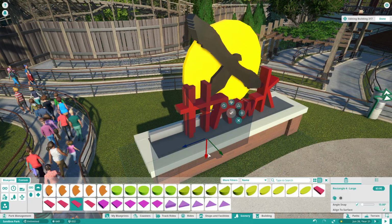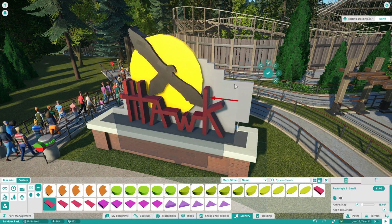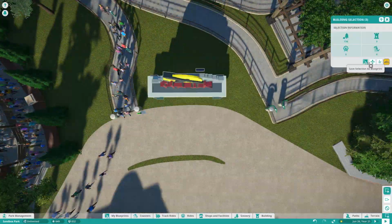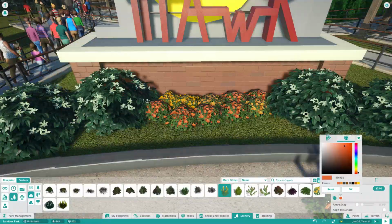So once we get the sign up there, it's just a matter of making it look like it's attached to the sign and beefing up the sign a little bit. Kind of almost feels like skyscrapers in the background. I don't know. I like it. I like the idea. Maybe it's a mountain. Maybe it's buildings. You don't know. Get on and ride. Who cares? Get in line. It's kind of what I was thinking.